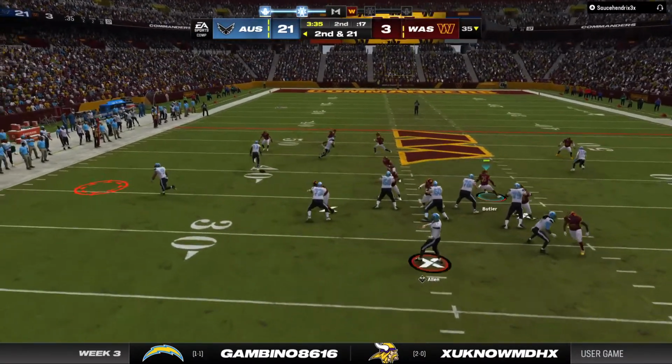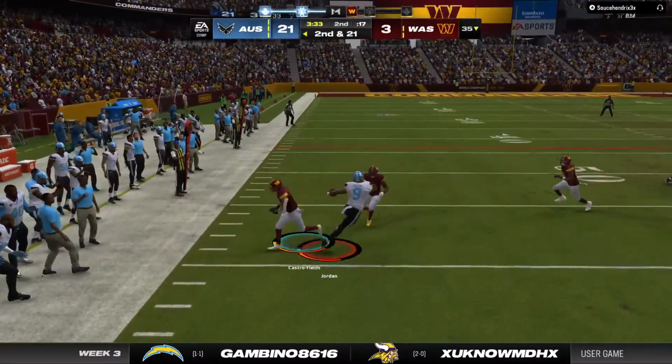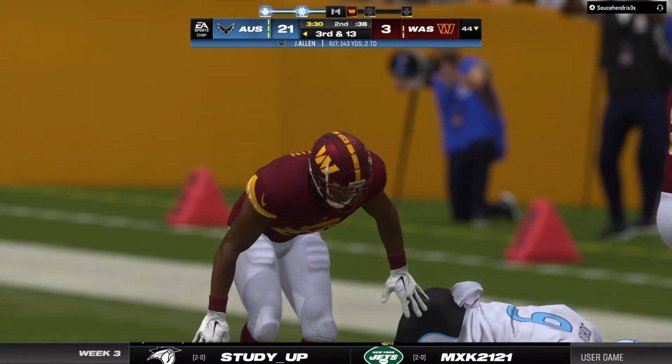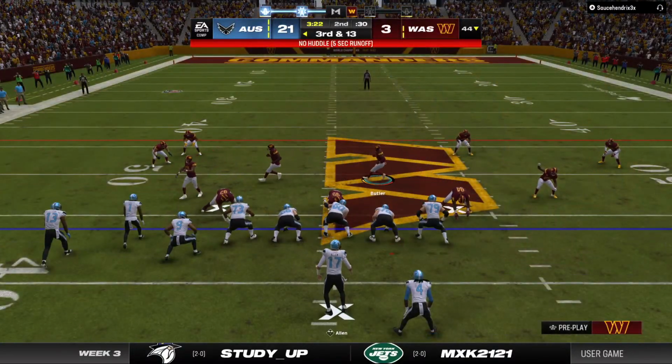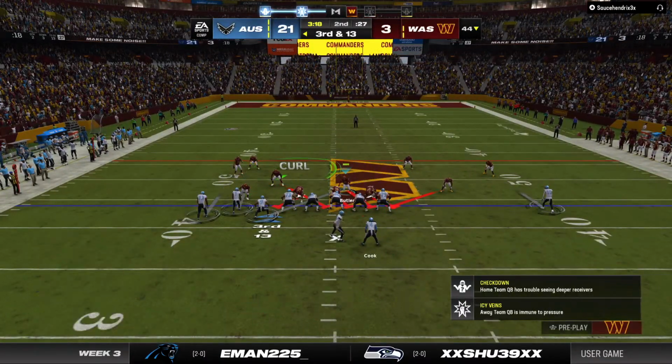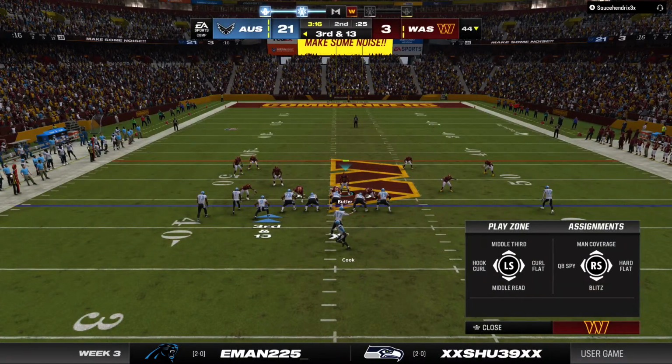To throw, it's Allen. Short throw into the hands of Jordan. A gain of 8 there on the play. And it'll be a 3rd and about 13. Not an easy spot here. They'll be in search of 13 yards to try to pick up the 1st.